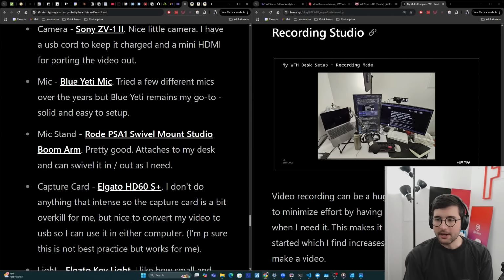For my capture card, which again is back here, I just used the Elgato HD60S Plus. I don't really do anything intense, so I think this is overkill, and I probably could find a way to use the mini HDMI to HDMI and maybe plug it into my KVM switch or just directly into my computer, which would have been simpler and gotten the same outputs. But personally, this is what I went with, and it works fine for me, so I just haven't really messed with it since then.